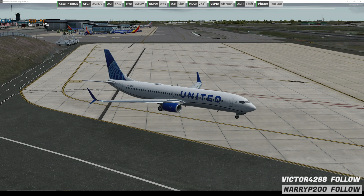American 315, descending to cross Splits at 11,000 with Whiskey. American 315, Potomac approach. Good evening, sir. Cross Dale at 10,000, 250 knots. Washington altimeter 2977. Sir, cross Dale at 10,000, 250 knots for American 315. And correction on the altimeter is 29.07. 29.07, American 315.